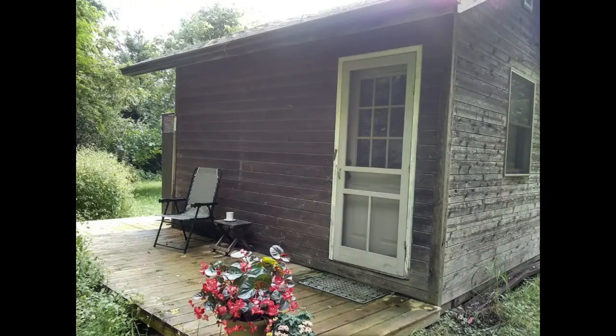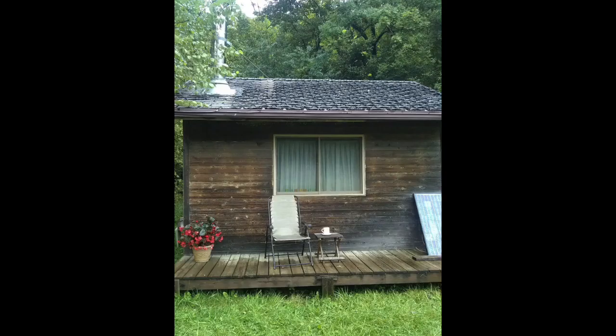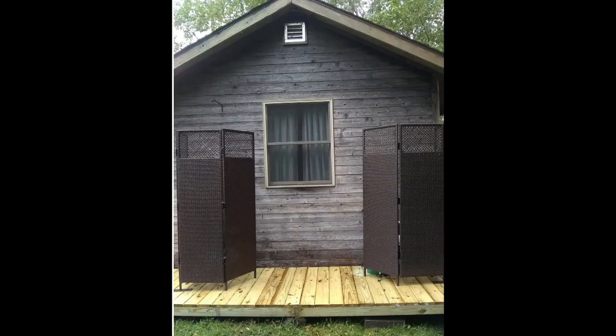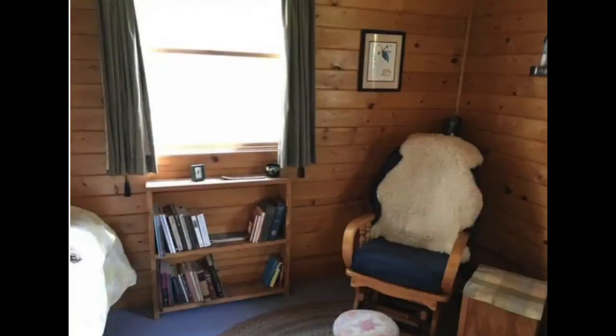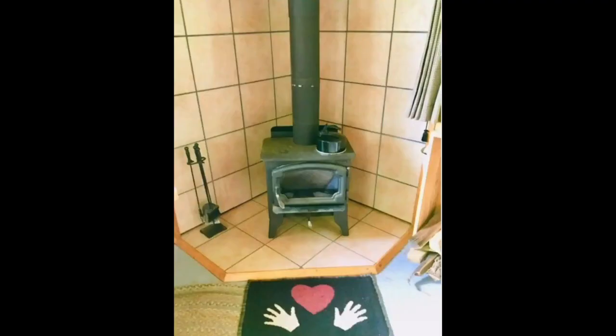So this was the front of the house where I entered. This is the side of the house. This is my view when I was walking towards it. This is the back porch of the house that's towards the pasture. This is where I would have my bonfire. This is where I would shower and go to the bathroom. This is the corner of the house where I would read. This is the gas stove that I would use to cook. This is the bed, although it did not look like that when I stayed there. And this is the gas stove, which I did not use.